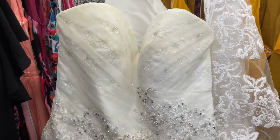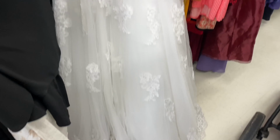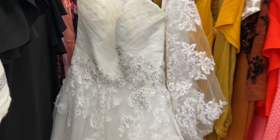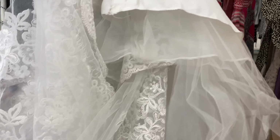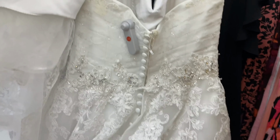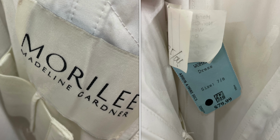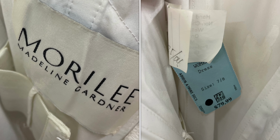I actually overheard 2 employees that were doting over a wedding dress that they were putting out on the rack, and so when they were done, I just had to go over and take a peek at what it was. It was actually this gorgeous wedding dress, and it had a train and everything and buttons down the back. It was absolutely beautiful, and it was $80.